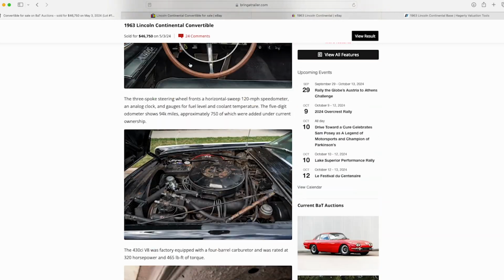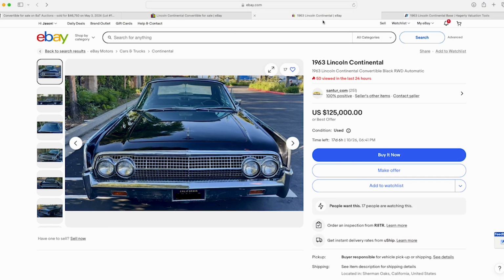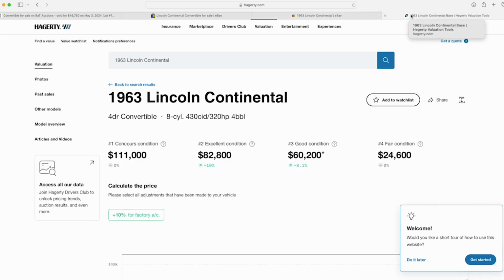But with that being said, let me know what you think. Do you think 125 is just like a pie in the sky type ask, or do you think it's right in line with where things should be? Again, Haggerty, 25,000 to 110,000. I do not believe it falls in number 1 or number 2, so that gives you a little bit of insight to where I'm at.